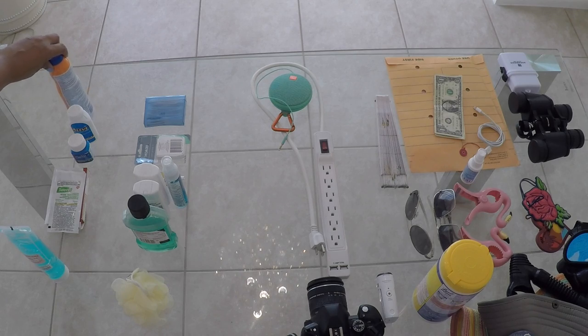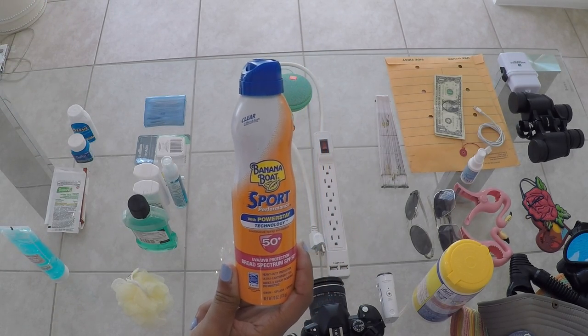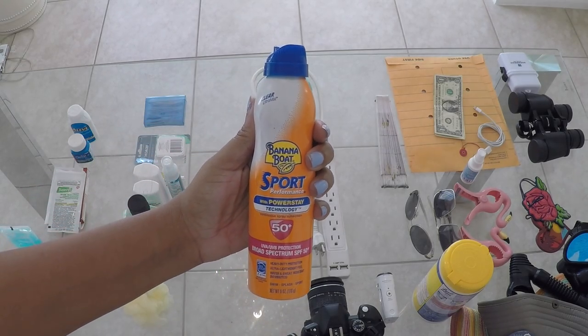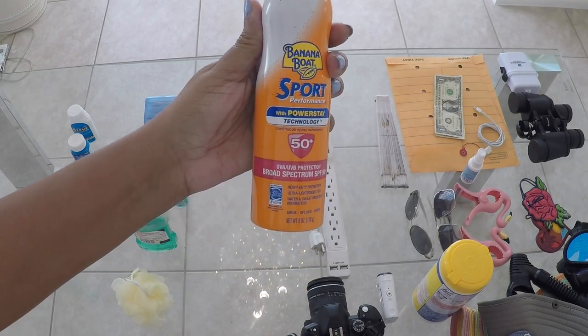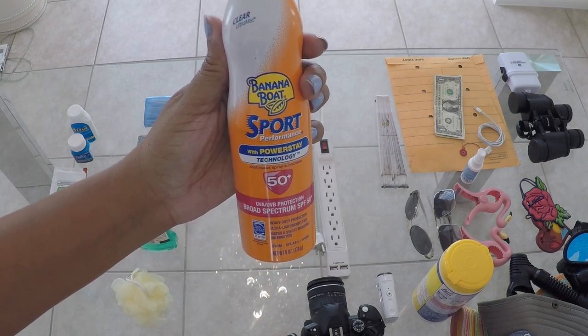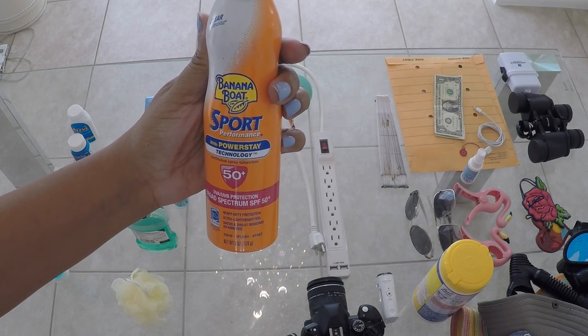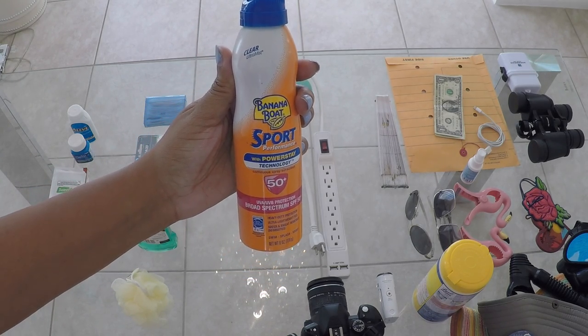Next, I would like to talk about sunscreen. I like to pack this first. This is the first thing I love to pack because I burn faster than Mr. Traveler. And when I'm out in the sun enjoying the water, I like to enjoy it without being burnt. So make sure you pack sunscreen, because even on the cloudy days, you still get burnt.